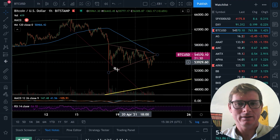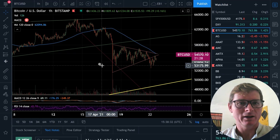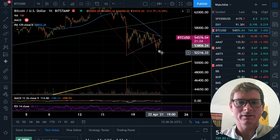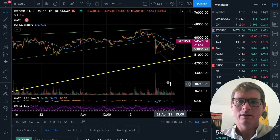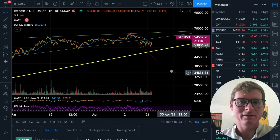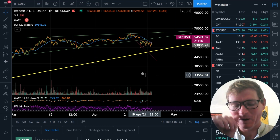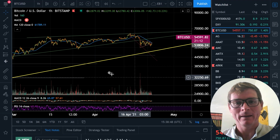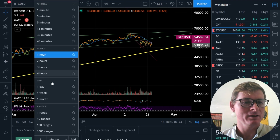Anyway, this thing looks bad. It looks really bad. I mean, this is a nasty breakdown out of the channel, but we have tons of support underneath. And I don't know. I didn't do a Bitcoin video. I talked about Doge a few days ago and looked at this chart a little bit as this bear flag was forming.